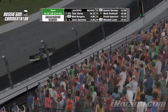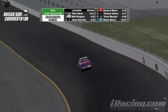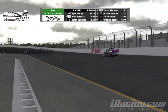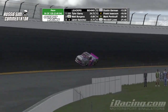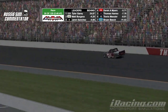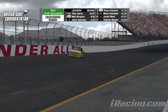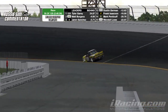See, these guys have still got a little bit of a gap between them. Thomas Harmon's still sitting there in 5th place. Derek ready to pounce. Go back to looking at our leader. He has picked the pace back up again, so I think he might have just had a bad lap.